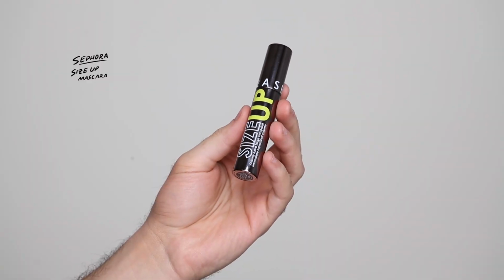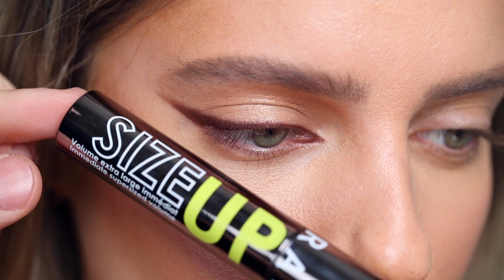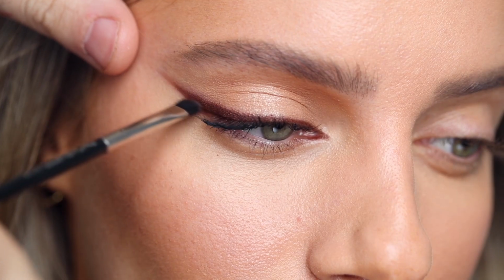For mascara, I'm going to be taking the Sephora Size Up Mascara, and I'm going to be coating her lashes. And from here on, you can put fake lashes or individual lashes, and I'm going to go for individuals later.